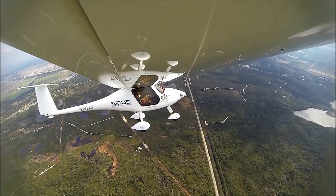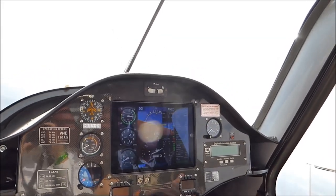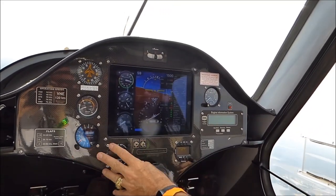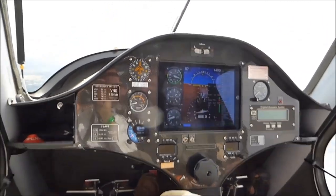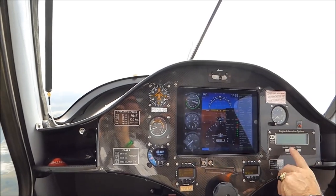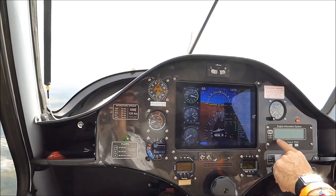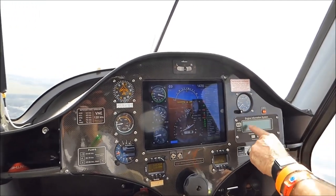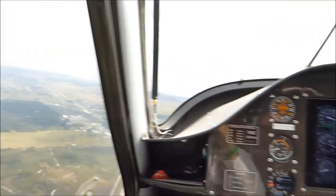Okay, now we're going to do a restart. It's real easy. So we don't really want to go full power yet until you're at least 50 degrees. So the engine did cool a little bit, but if you had an emergency, you could go full power, no problem.